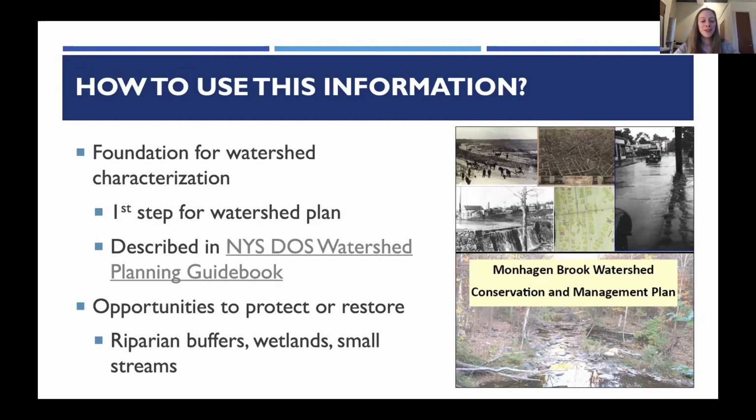There also might be opportunities to identify actions using this information, opportunities to protect or restore resources like riparian buffers, wetlands, or small streams. And I wanted to give a shout out to the Moodna Creek Watershed Conservation and Management Plan. This was completed last year by Orange County Water Authority and Orange County Soil and Water Conservation District. And this is an example of a watershed management plan for a tributary to the Wallkill River. So certainly you can do a large scale Wallkill River watershed plan or a smaller scale tributary management plan.